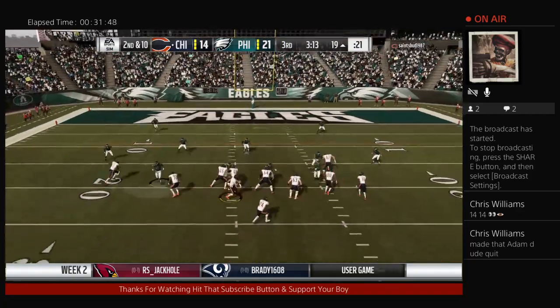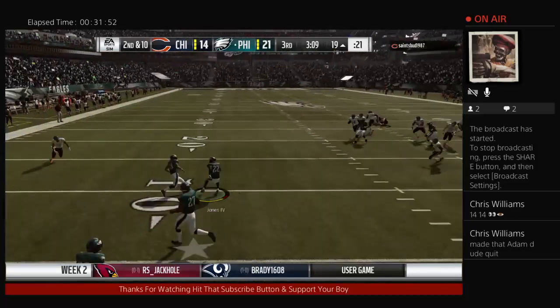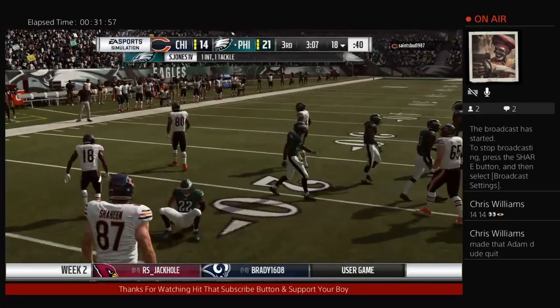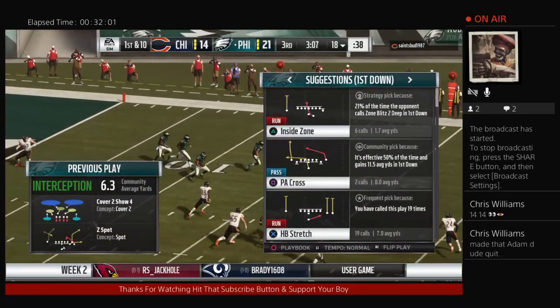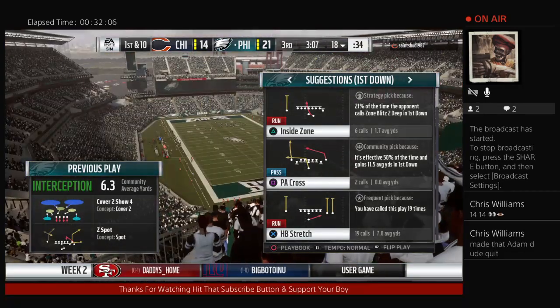Let's go. They'll look to throw here. And he's going to be intercepted a 3rd time. Picked off by Sidney Jones. And he returns it here to his own 18-yard line. Wow, between last week and this week, that's now 8 interceptions. 5 a week ago, now 3 here.